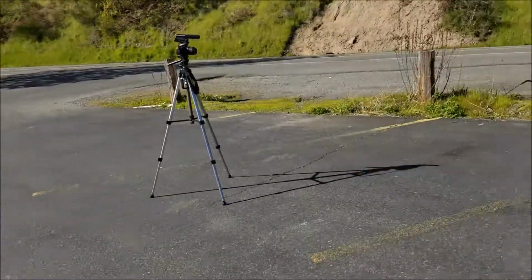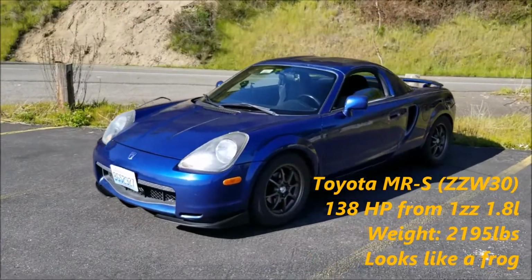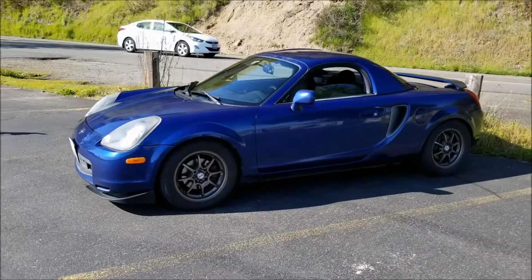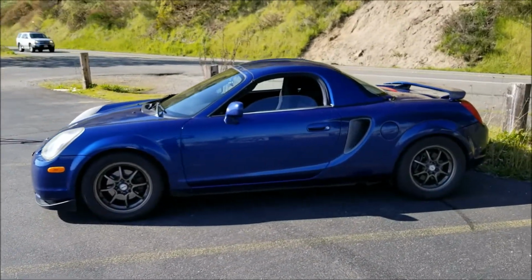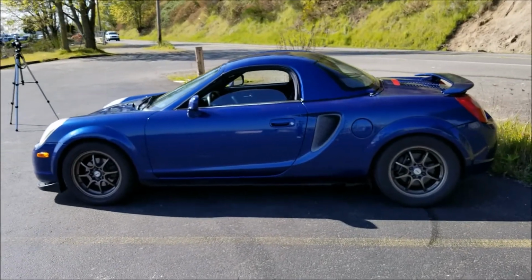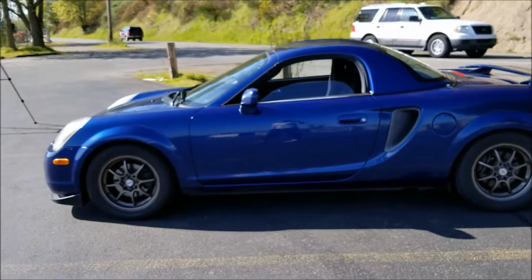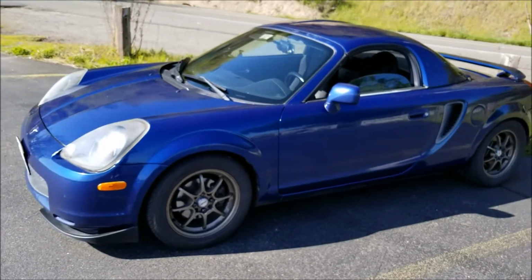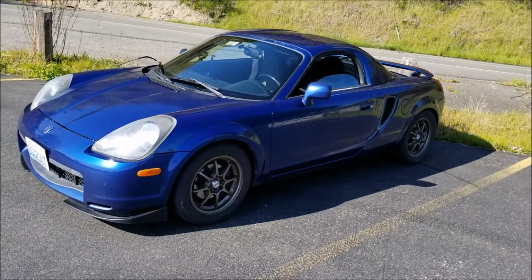This is it. It's a ZZW30 MRS. The MRS is also known as the MR2 Spider, depending on where you're from. It's been in Initial D, it's been in the Hot Version Touge videos, and it's supposed to be one of the best platforms for that type of racing. This car is super underrated. Not many people buy this because they usually buy the predecessor AW11, SW20, or the Miata.